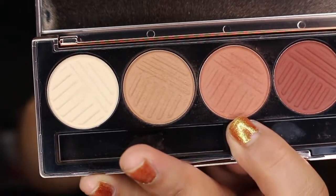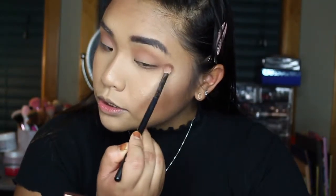So now for the lower lash line, I'm gonna take that middle shade again and run it across the bottom just to connect everything.